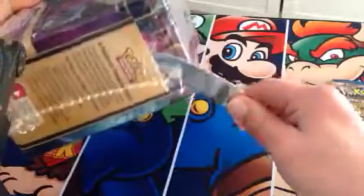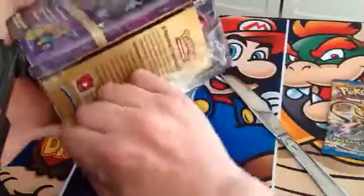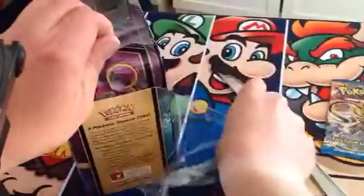And if you guys know me from my earlier openings, I usually like to do even packs for the pack openings. I like to do boxes. Those boxes have all sorts of cool stuff in them too. With the Yu-Gi-Oh boxes, the Pokemon, not so much because it's really pricey.